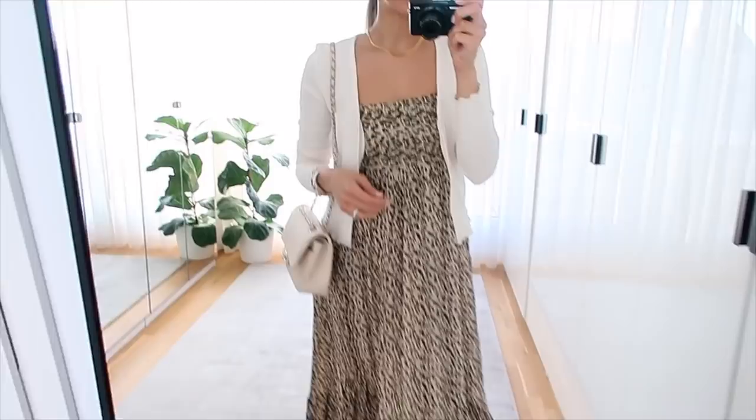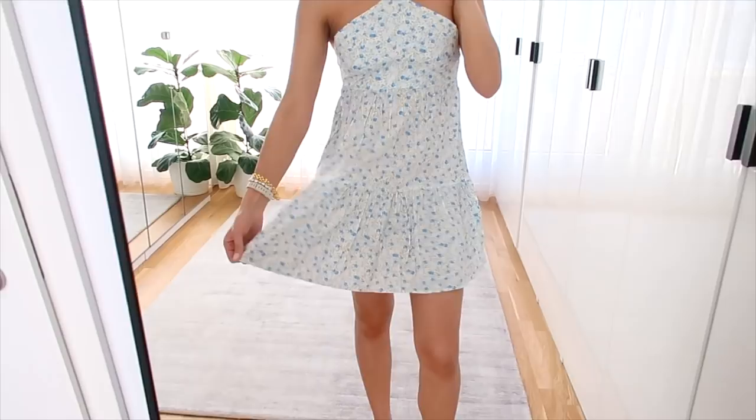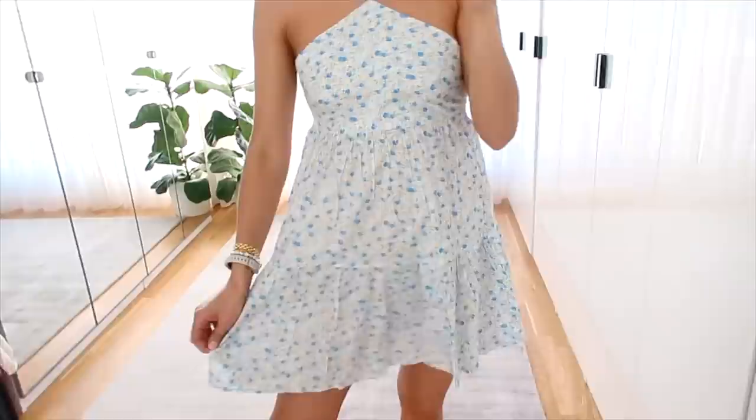Okay, next up is this really cute, simple, light blue mini dress. I like that little detail, and then the back is open. You just tie it in the back like that. Pretty sure this is just a cotton dress, so it feels so nice and breezy and cooling, and I love the print as well with the blue little flowers. So pretty, and just a nice casual day dress when it's really hot and you're gonna be outside.